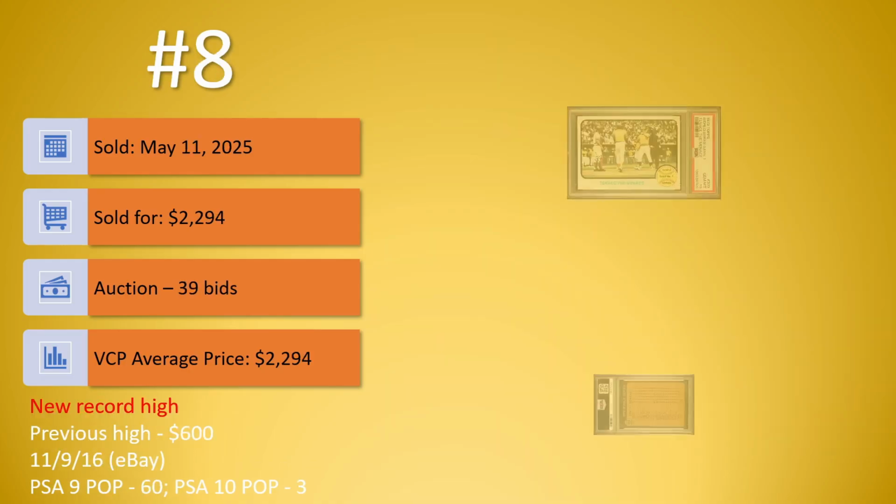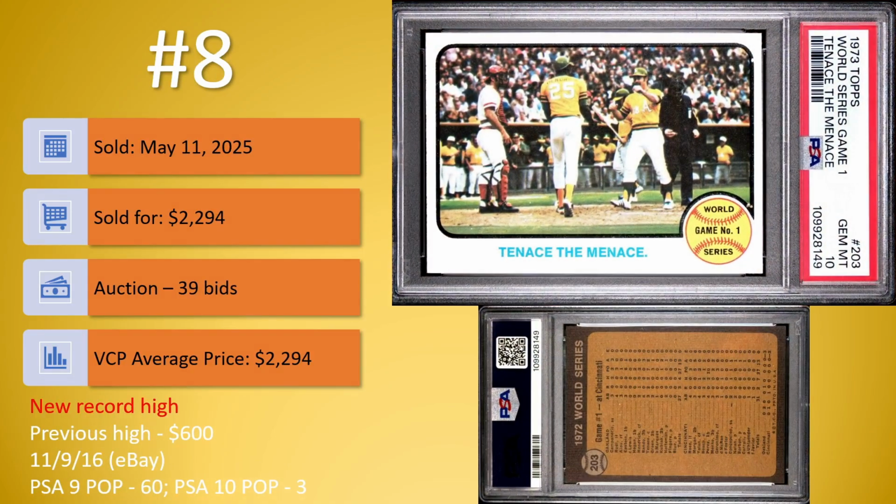At number 8, we have this 1973 Topps World Series Game 1 Tennis the Menace in a PSA 10.